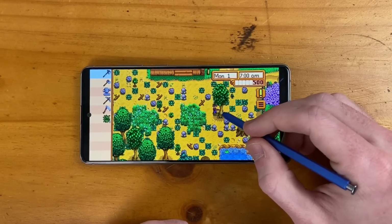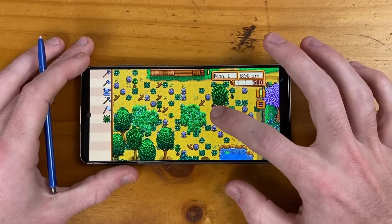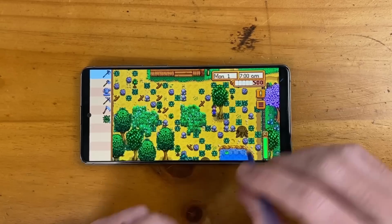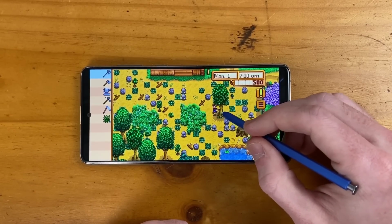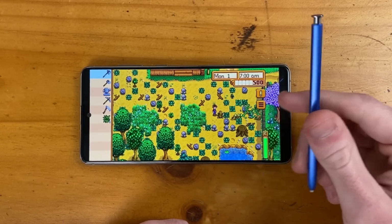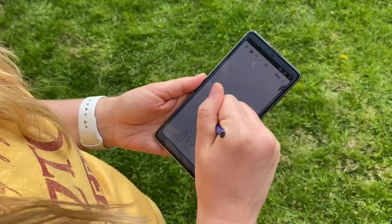The S Pen is great for gaming too, as I much prefer using the S Pen as opposed to my fingers in some mobile games so that I can see what my character is doing or have the ability to tap an area of the screen more precisely. And again, it's the little things like this that can't be found with many other smartphones on the market that make the Note 10 Lite a desirable option.